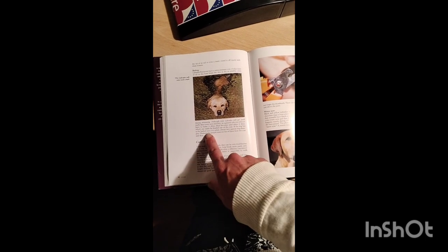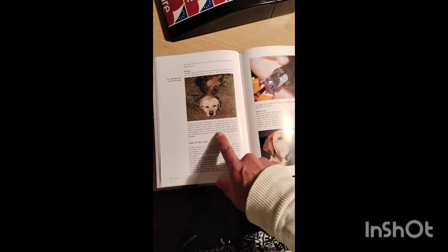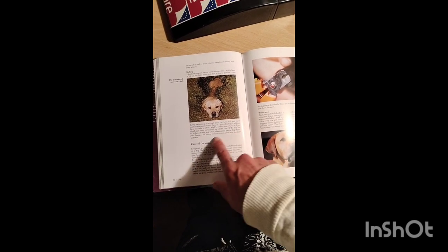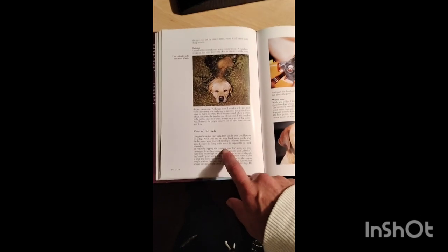If the dog has to be bathed once in a while, always use special dog shampoo. Shampoo for people removes the oil layer from the coat and skin. Care of the nails.